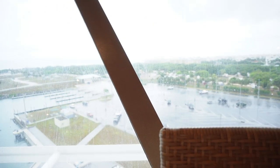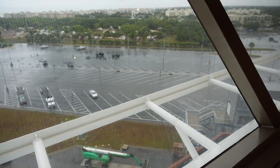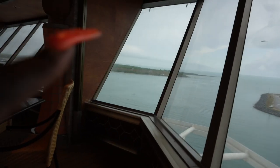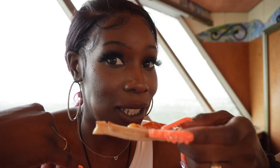The only people I really see with masks on are the workers. I haven't seen too many people that are travelers on this ship wearing masks, and I'm not on that. This is the most people that me and her have been around in a long time. And even though we have our booster shots, I'm not for that. I'm not. Okay? Bring your mask, people.